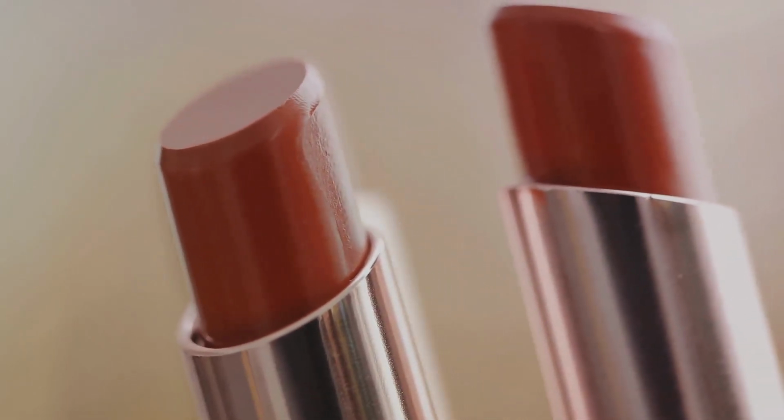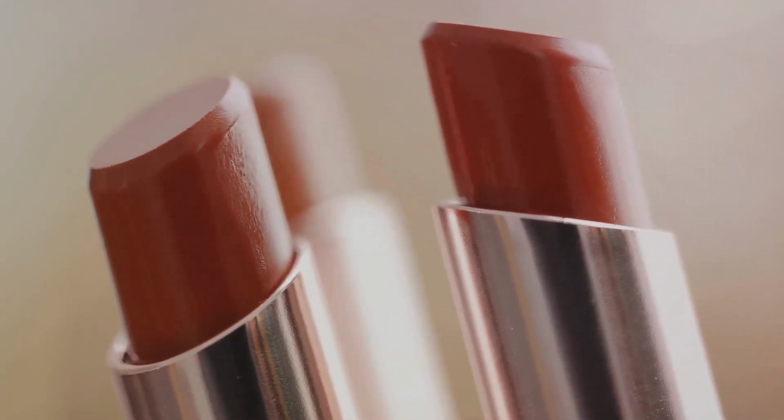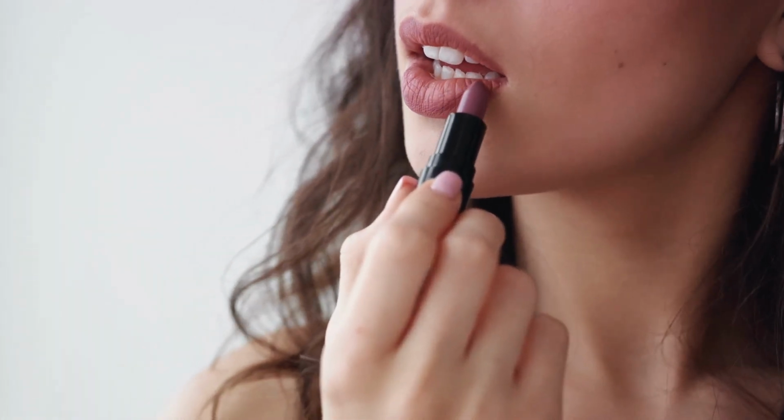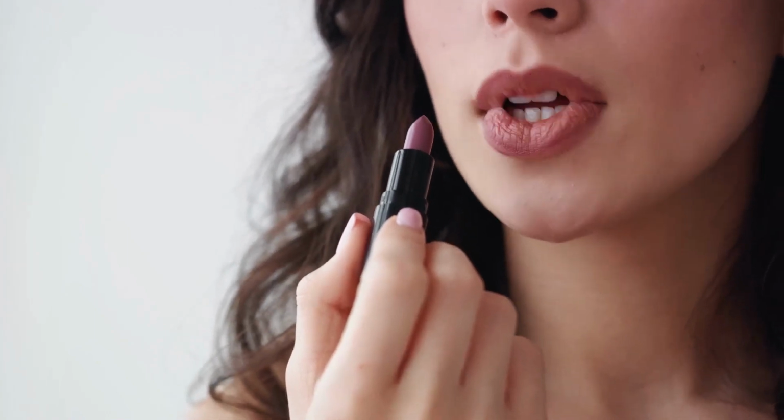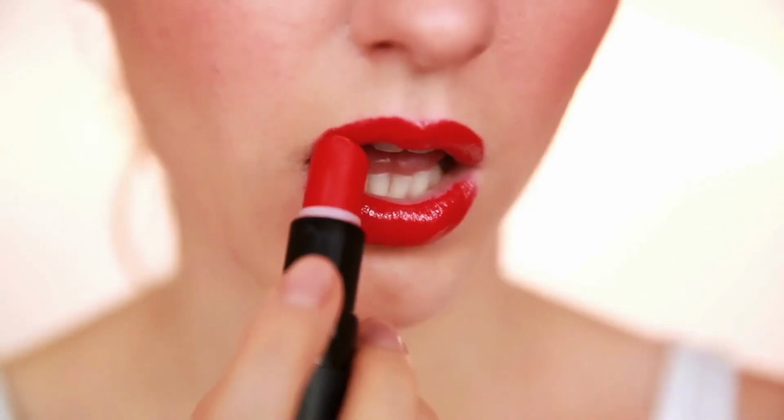A good rule of thumb is to match the lipstick with your skin's undertone. If your skin has a cool undertone, go for lipsticks with blue or purple hues. If your skin has a warm undertone, you'll look best in lipsticks with orange or red hues.